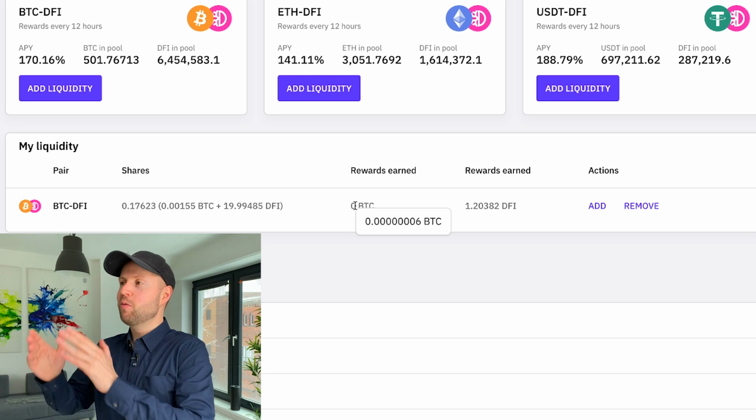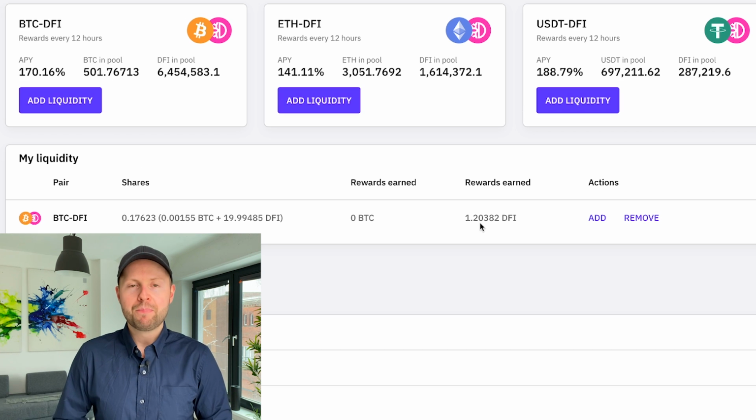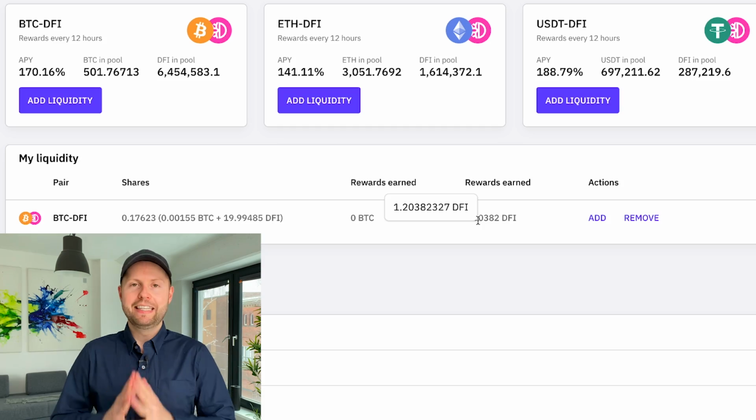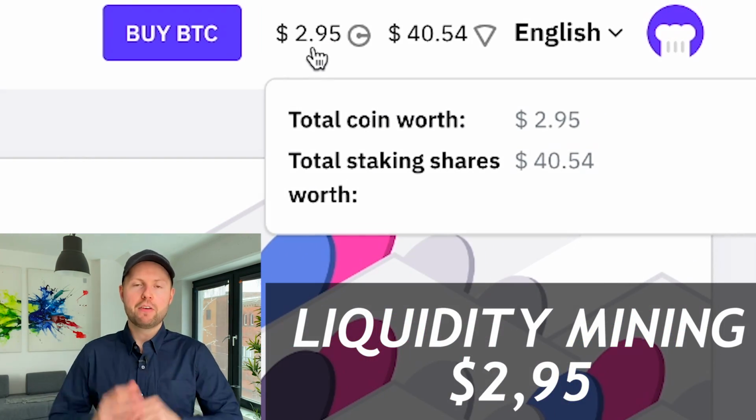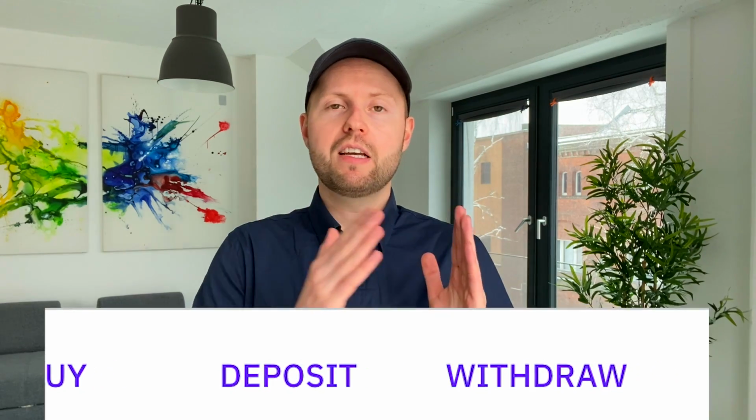Now, the liquidity mining on the other hand was easy to set up. I don't need to pay for electricity, it's 100% profit. And if we take a look at it, how much is it? We have 0.00006 Bitcoin and 1.2 in DFI. In total, that amounts to $2.95.